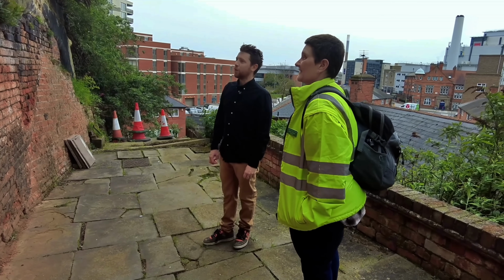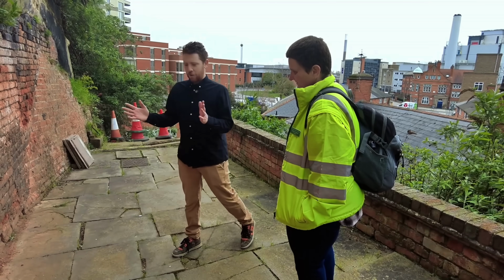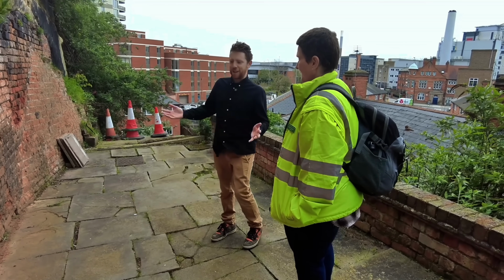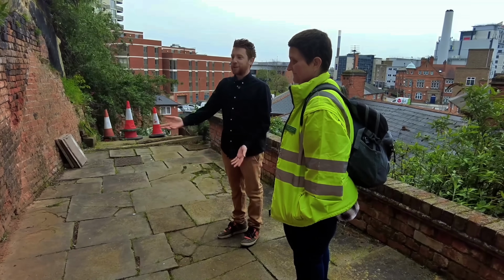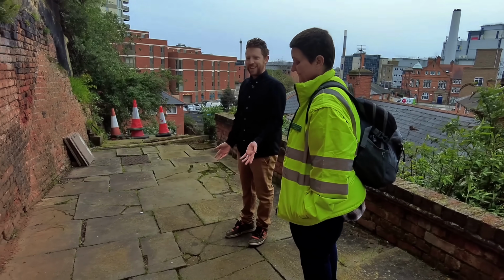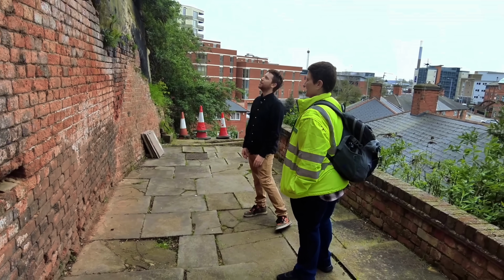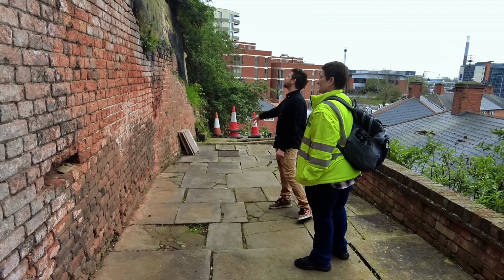Wow. So what's interesting as well is even when it was bricked up, say 1870s? In the 1870s. Yeah, so that's historical in itself. Yeah. So actually these bricks are historical in their own right, really, because they're over 100 years old. Wow. You can see all the stone as well.